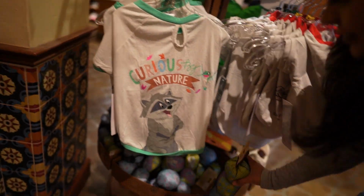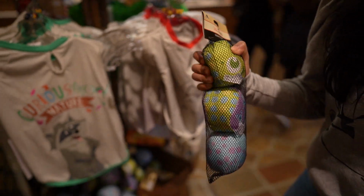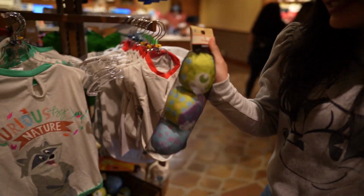You know what? This is cool, though. Oh yes, the dog toys. The squeaky toy sets. Monsters. Yes. This is cute for $17.99.